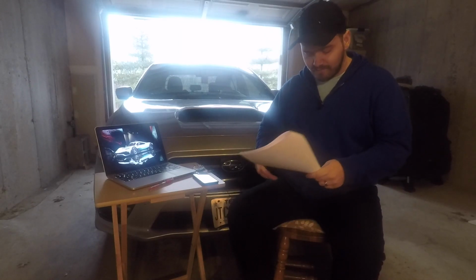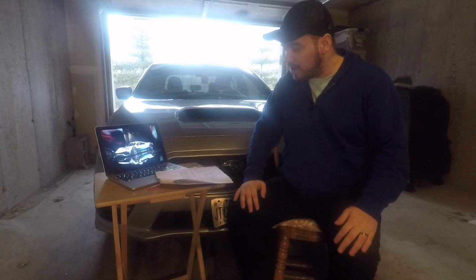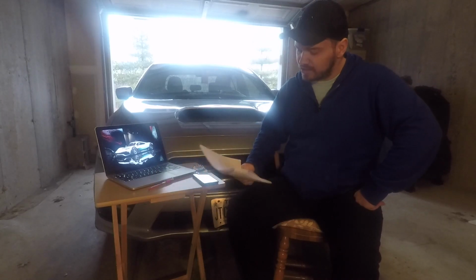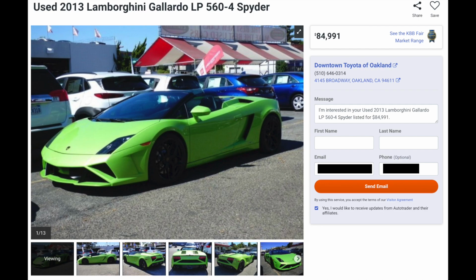So the first car I've got here is the Lamborghini Gallardo, especially the 5.0 cars, which I think sound a lot better than the 5.2s. Sorry, Huracan owners. Imagine a 5.0 swapped Huracan. God, that would be awesome. Anyways, Lamborghini Gallardo, 5-liter V10. According to this, the range was like 80 to 90,000 in late 2019. That would be cool. Imagine owning a Lamborghini for under $100,000.